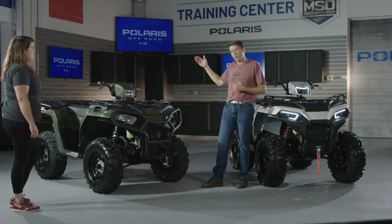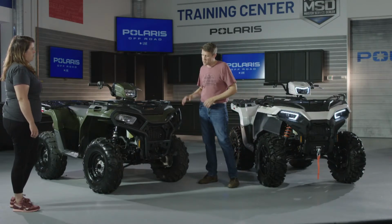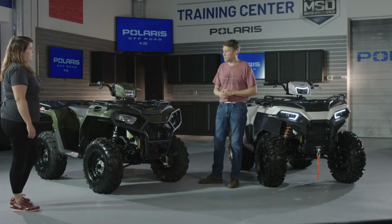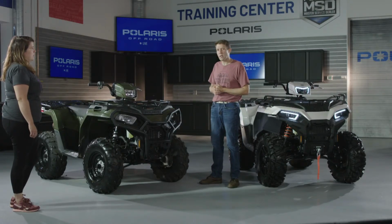And then as you move up the line through EPS and into 570s, you can get front and rear rack extenders, and then sometimes bumpers included as well. So again, different trims as you walk your way up the line.